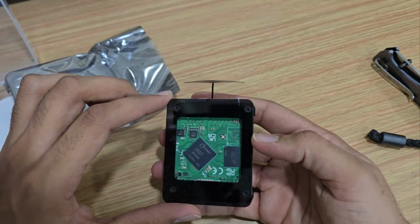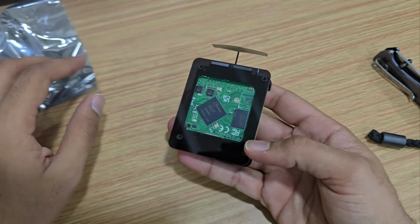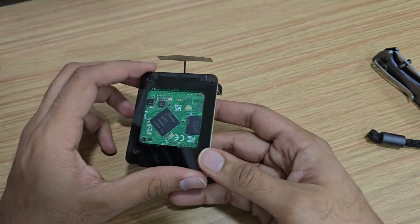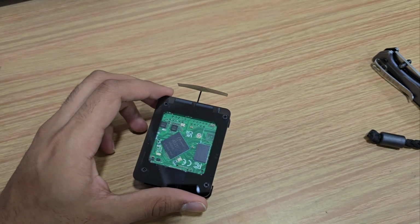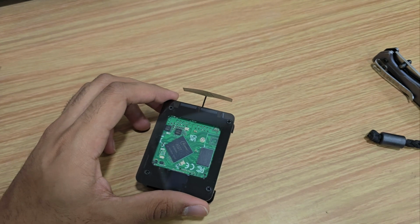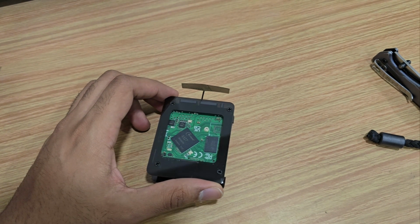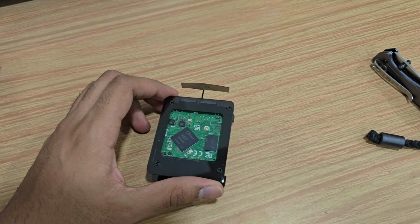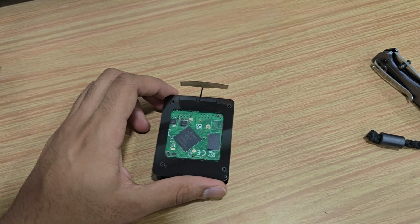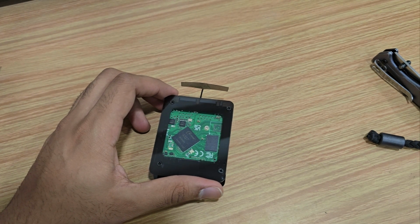Other features that this board has is basically networking. It comes with dual Gigabit Ethernet ports, and one of them supports power over Ethernet. Other than that, it can also support a PoE hat if you want it. It also has Wi-Fi 6 and Bluetooth 5.4 for wireless connectivity. The antenna that you see on the top is the connector for the Wi-Fi antenna.